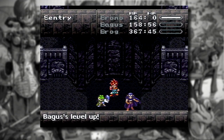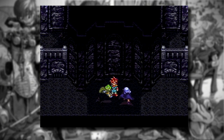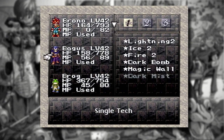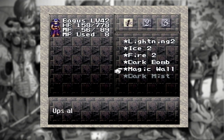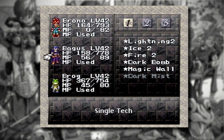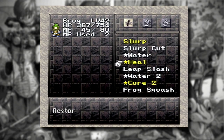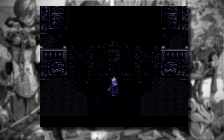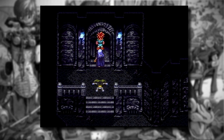But I learned Magic Wall. And I'm not gonna do it. I'm not gonna make the easy Oasis joke. What is it? Magic Wall. Ups allies' magic. Oh, everybody's. That's really nice. Dark Mist. Damage enemies with dark mist. All right, Shakira. This is fun. I'm gonna be out of here in a second. You can just shelter. So it's worth healing up. Assuming no more surprise sentry attacks.